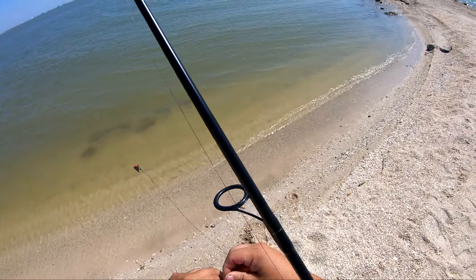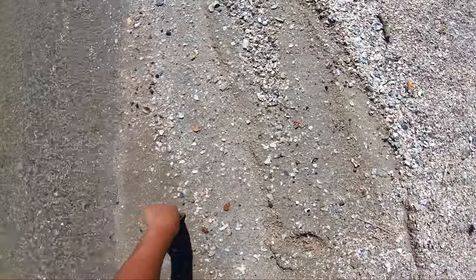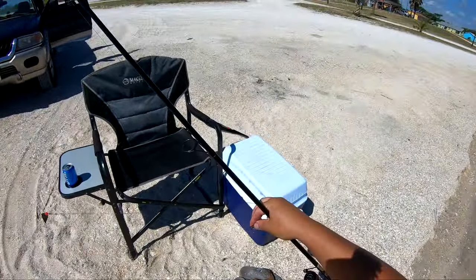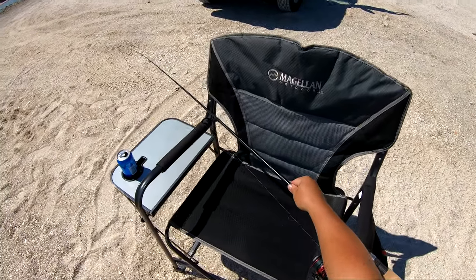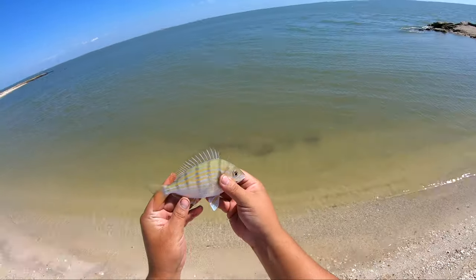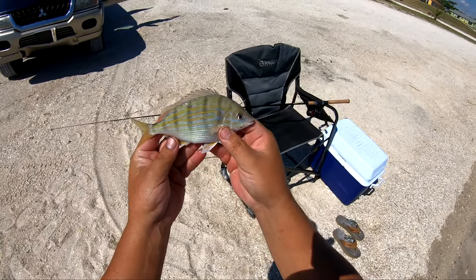I'm pretty sure this is a piggy perch. If I get the name wrong, make sure y'all tell me in the comment section. Come here so I can show you all first. I'm gonna put you back in a minute. Yeah, I'm pretty positive this is called a piggy perch. I bought piggy perch before to fish with. They were much smaller than this, but I'm pretty sure he's a piggy perch. Pretty little thing. But if y'all know the exact name of him, make sure you put it in the comment section.